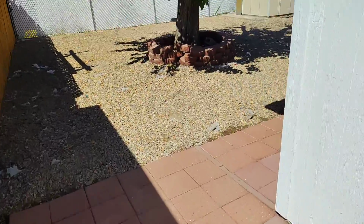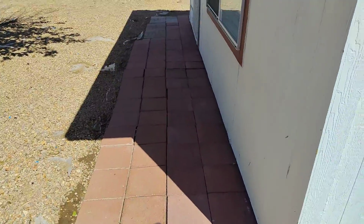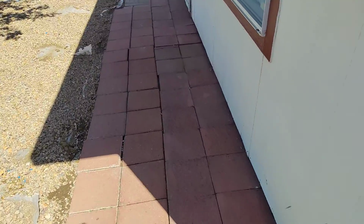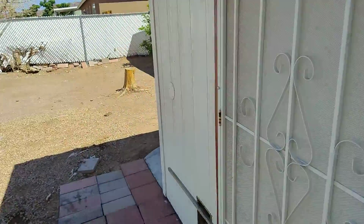Cleaned up this nightmare mess back here. Pressure washed all this because it had like garbage juice and dog stuff all over it. Cleared out the whole back. Got rid of the refrigerator, all the stuff.